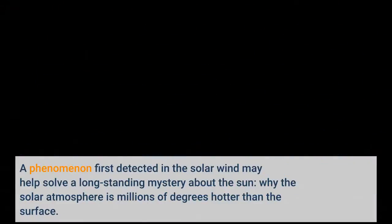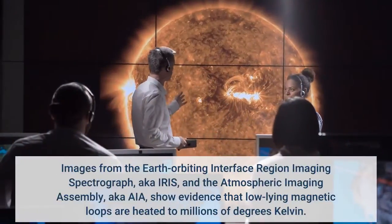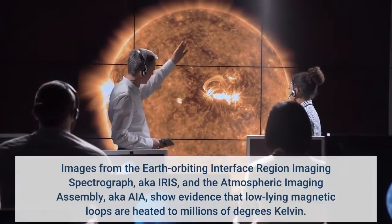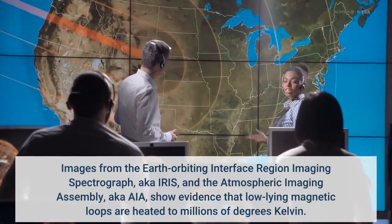A phenomenon first detected in the solar wind may help solve a long-standing mystery about the Sun. Images from the Earth-orbiting Interface Region Imaging Spectrograph, aka IRIS, and the Atmospheric Imaging Assembly, aka AIA, show evidence that low-lying magnetic loops are heated to millions of degrees Kelvin.